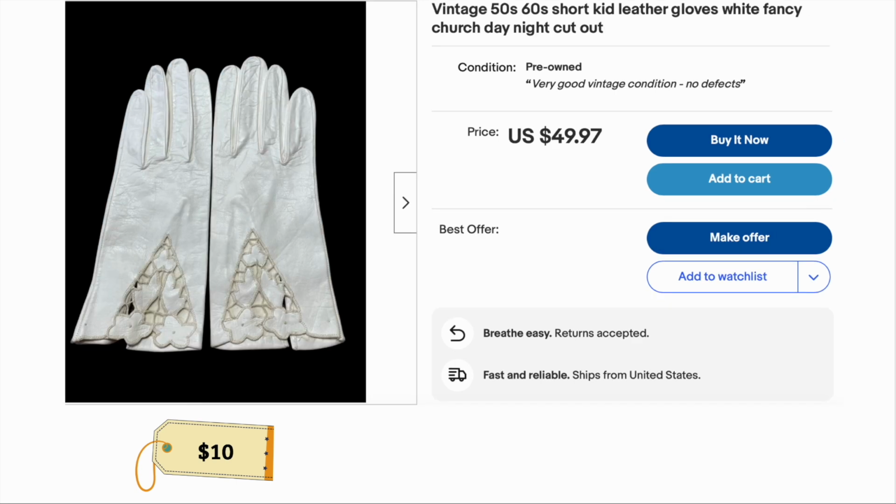And this is another perfect item for my inventory. Vintage 50s to 60s short kid leather gloves, and they have an area that's cut out, so that was a little unusual. I got these at a boutique on my vacation. They were $10, and I have them priced at 50. And I have sold vintage gloves, either the elbow length or the short ones like this, for $40 to $80. They're very good sellers, and these were in pristine condition.